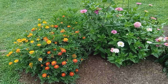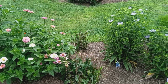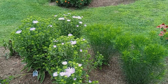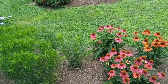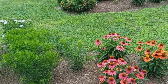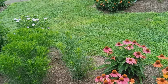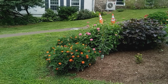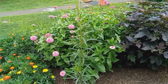Okay, folks, these are the flower beds at the First Baptist Church in Branford, Connecticut, and we're identifying species for the beds in this video, because underneath the video we'll talk about each individual bed. This is bed number one. This is bed number two.